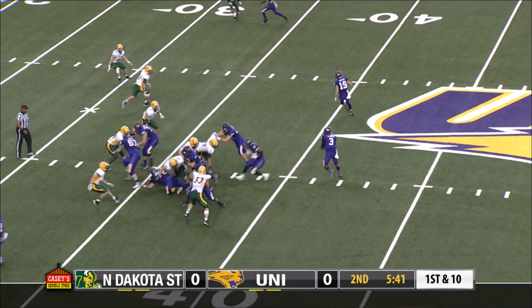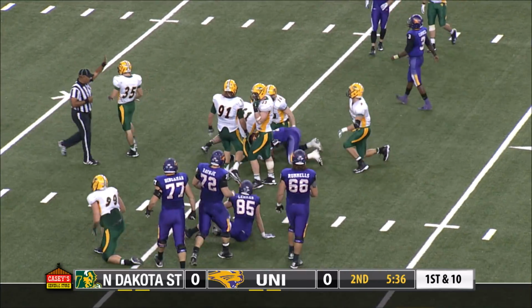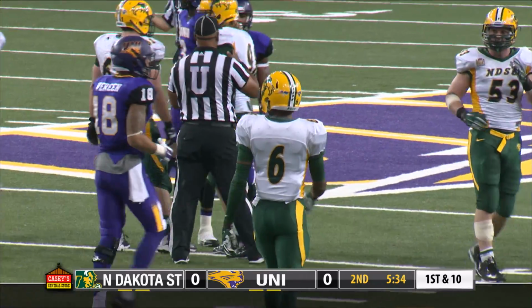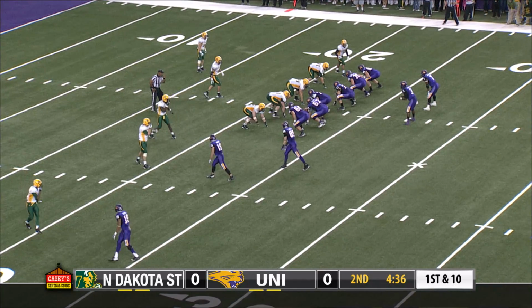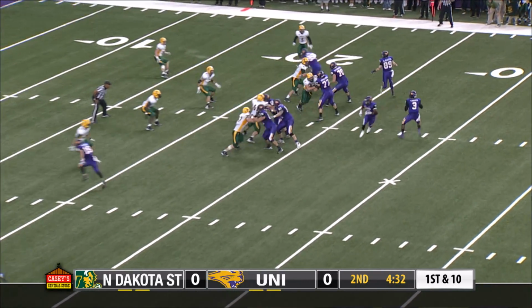This is Owens in motion. Johnson gets the carry up the middle, tries to reverse his field. Runs right into Esley Thornton. Just on the fringe of the red zone here. First time the Panthers have been this close all game.